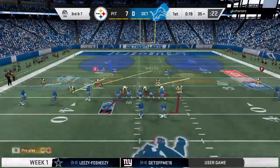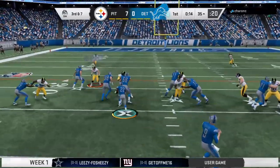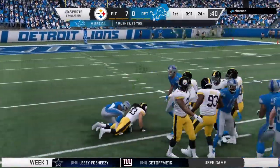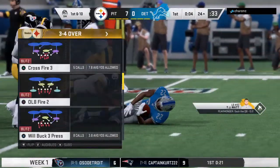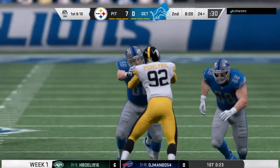An 8-play drive to this point. So here's play number 9 on 3rd and 7. On 3rd down, a run from Breida, and brought down, but not before they're inside the 25. It's a gain of 10 for the Lions and a first down. That's good for the Lions. First down. First and 10.